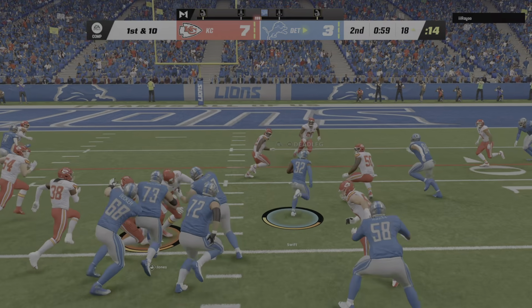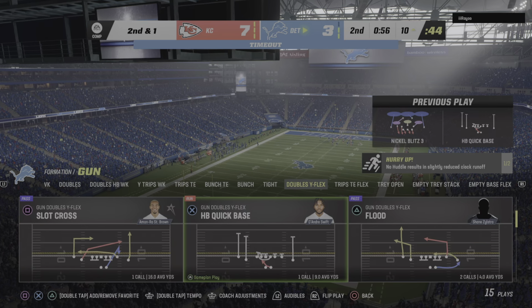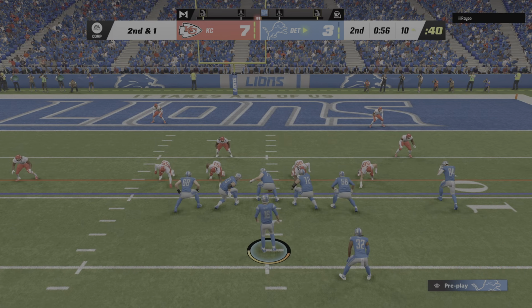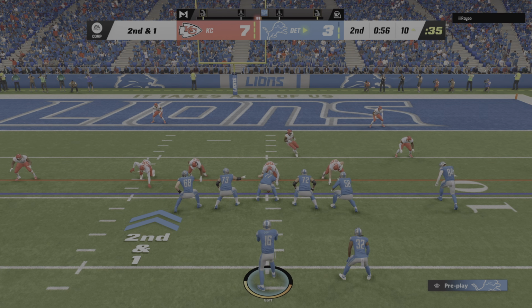Back to the running game with Swift. And a good gain here of 9 from the 19 down to the 10. The Lions will use the first of their timeouts as the stoppage will come with a little under a minute to go in this first half.